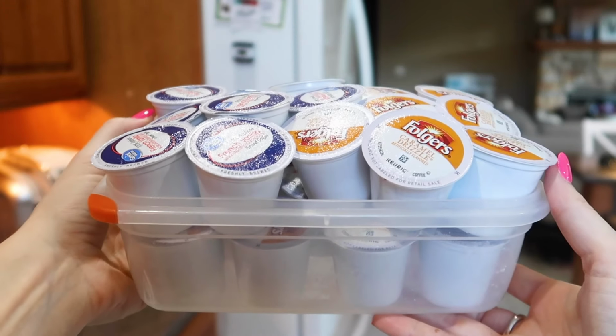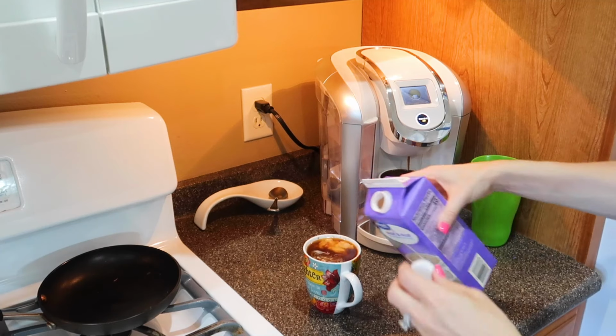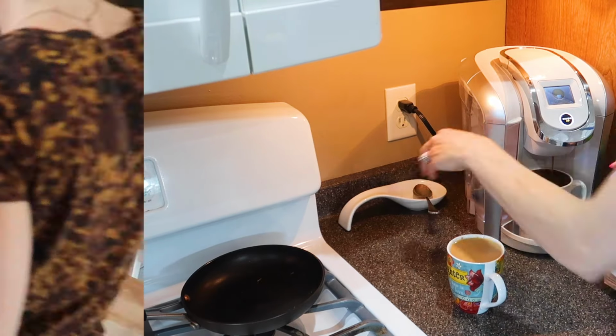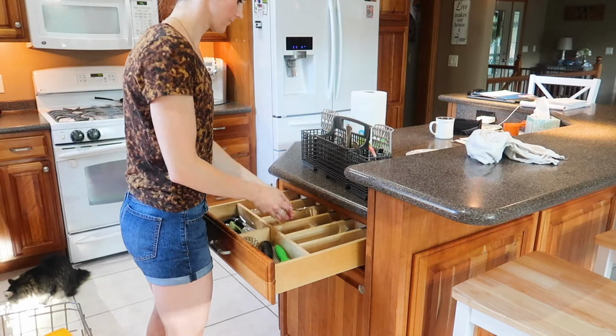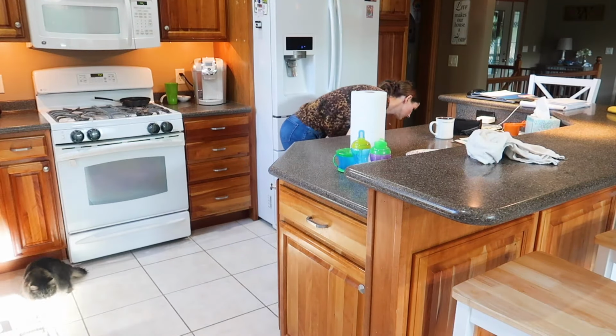I also just keep it here in this Tupperware container. It has worked really nicely. We used to have one of those coffee trees, but I hate stuff on the counters. My goal in my kitchen is to have minimal things on the counters, less to clean, and I just think it looks a little bit better. So that's why I put it in the cupboard, and I really love that old Tupperware container.